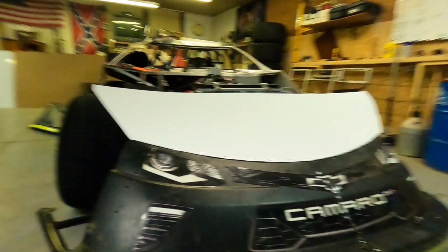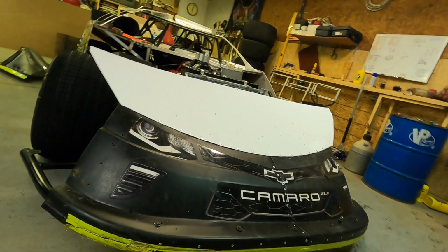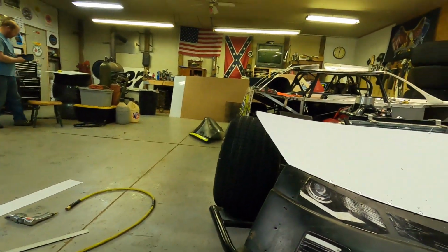So we did get a little bit done. We got the front of the nose back on. We got the filler done. Now we got to put the floppers. And he's working currently on the fenders. So he's going to work on the fenders and maybe the hood tonight. See if we can get all that done. Once we get all the sheet metal work done, that's going to be the most time consuming part.